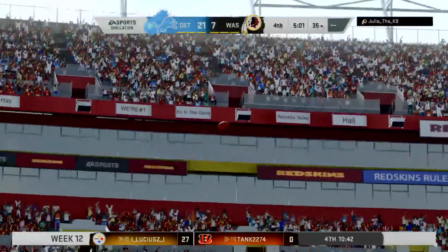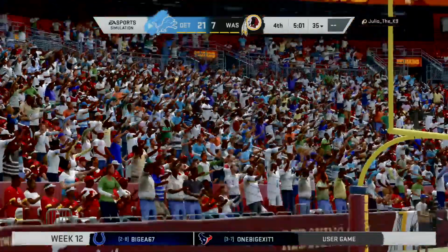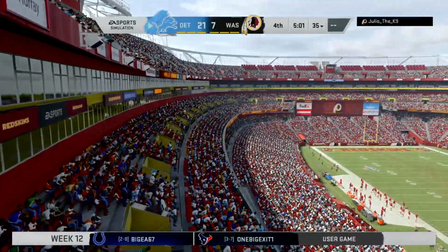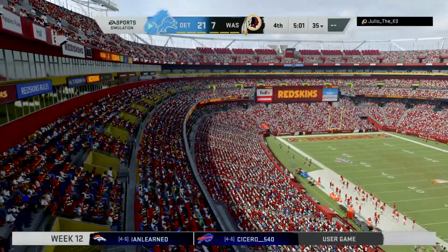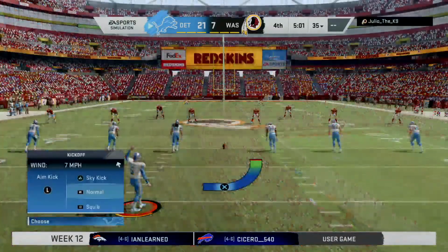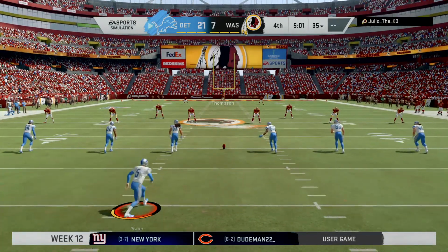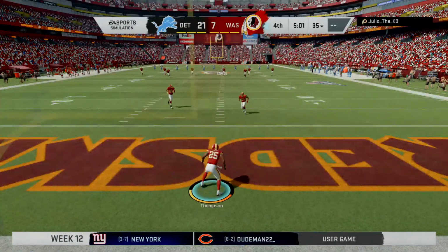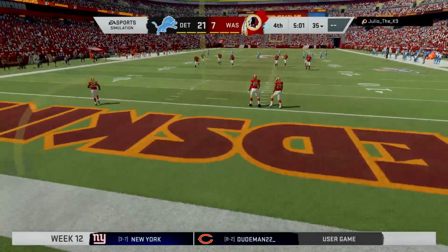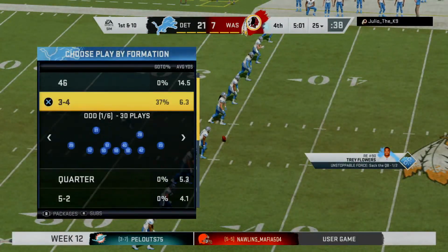Redskins 7. After the touchdown, out is Prater to kick. And this will not be returnable. It's out of the back of the end zone for a touchback.